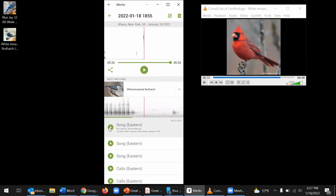And so that will confirm, yes, okay, I agree, that was a white-breasted nuthatch. Just that extra little step is great for the data accuracy here.